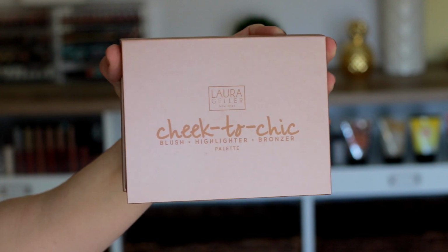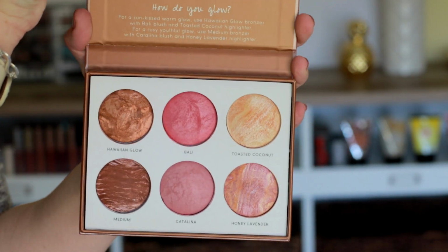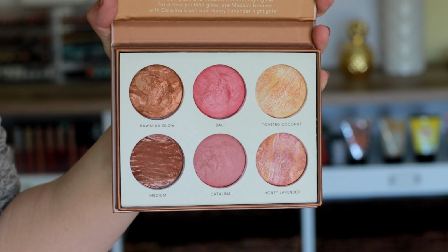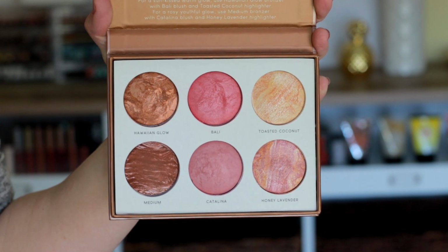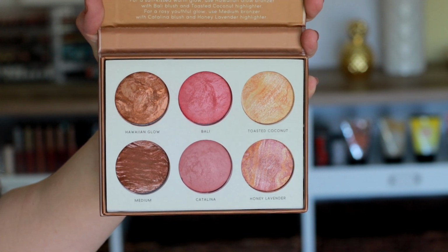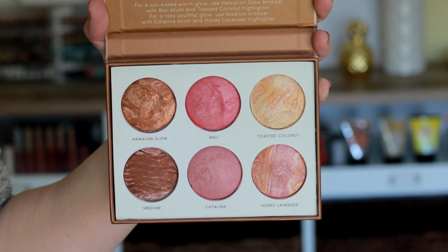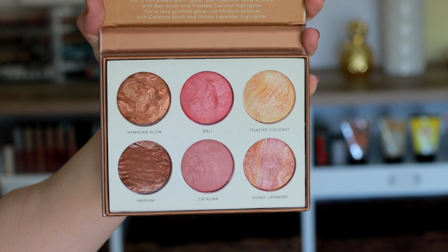So in the palette, you're getting two blushes, two bronzers, two highlighters. The blushes are Bali, which is a really beautiful pop of pink. Then you have Catalina, which is more of a dusty mauve shade. For the bronzers, you have the Baked Bronze and Brighten in the shade Medium, which is more of a matte satin finish. And then the Baked Body Frosting in Hawaiian Glow, which is sort of a swirl of tan and cream and pink running through it. So that is a really gorgeous shade, but that one does have shimmer to it.